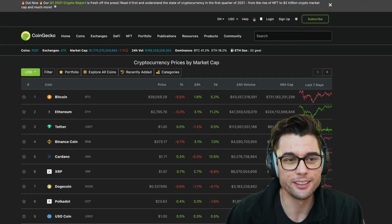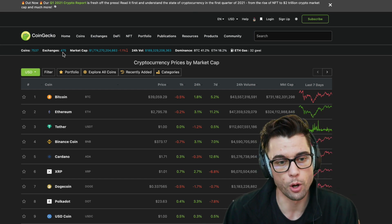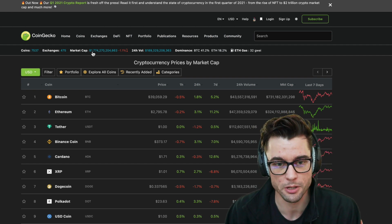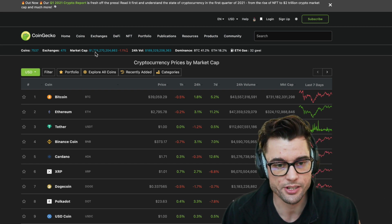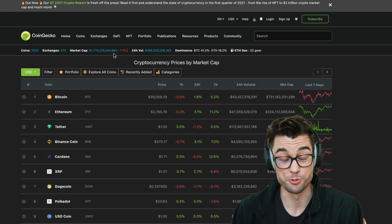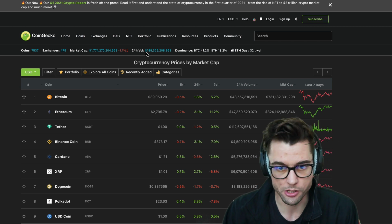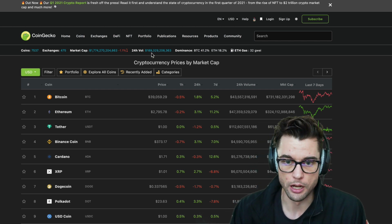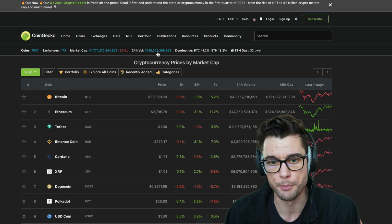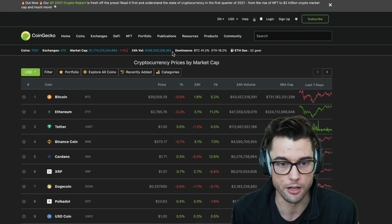So getting right into it, let's start out on CoinGecko. The number of coins is 7,537. There's over 475 exchanges. The current market cap is $1,774,270,204,663, so we're just going to say 1.774 trillion. And the 24-hour volume is $189,329,208,360. Okay, cool. So basically volume is $189 billion.